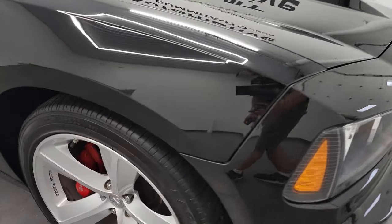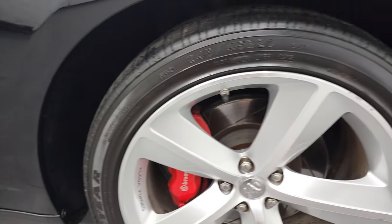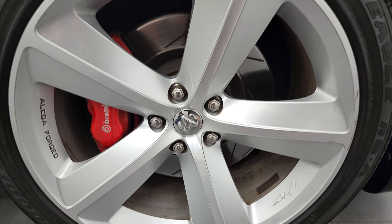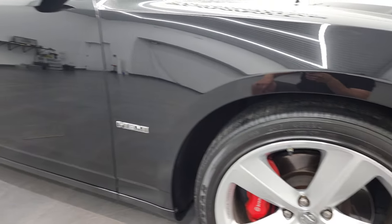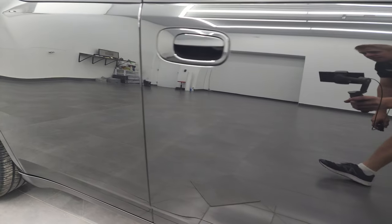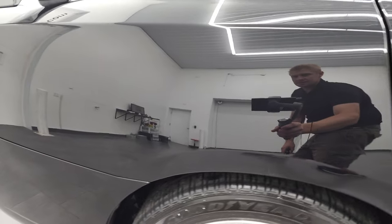Passenger side front fender looks really good. Passenger side rim, the only thing I saw is just a couple little nicks on the edge there. Nothing too bad, but looks pretty good. And as you go down this side of this 2010 Dodge Charger SRT8, take note of how clean the body is, how reflective and mirror-like that paint is.